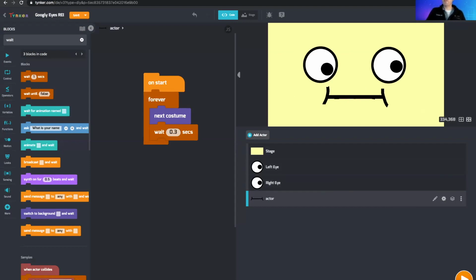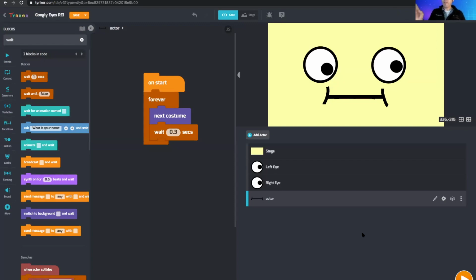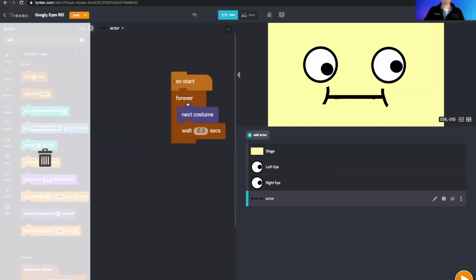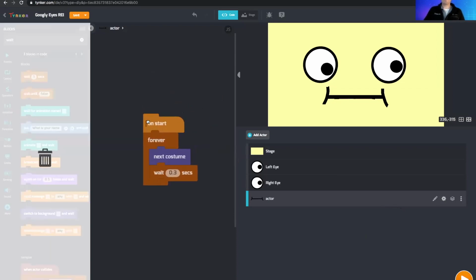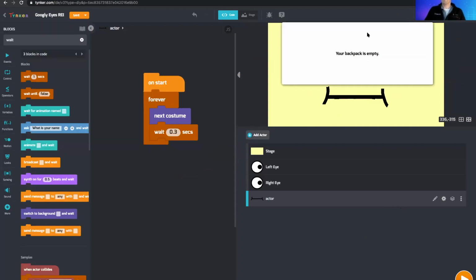This is another little feature that I really like because, oh, this one has nothing, but it's because I'm using a different account. I have nothing in my backpack. But let us say I wanted to store this code, because I know you guys don't always want to rewrite everything. If I wanted to store this code for another time, I could just grab that stack of code, drop it in my backpack, and then I've got it stored there forever. And so this is really helpful. This way you don't have to rewrite every time you create an animation, or let's say you create something really intricate, you can do it that way.